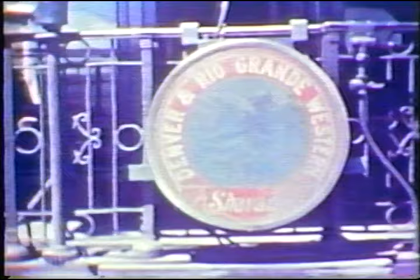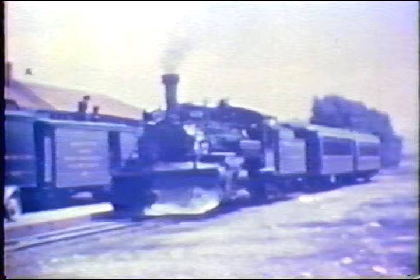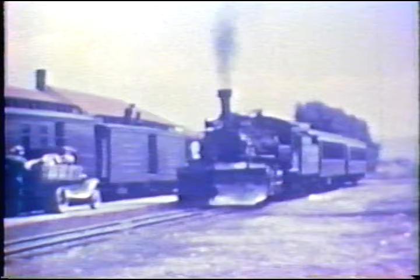The mail is unloaded from the RPO. From the top of the coal dock, we can see the Gunnison Roundhouse with engines 479 and 361, a small outside frame 280. A shortened train continues on to Montrose through the Black Canyon of the Gunnison.